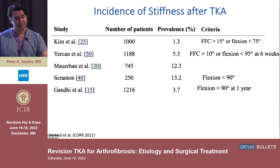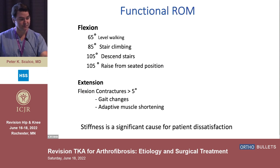The prevalence in the literature depends on the criteria you use. So the stricter the criteria, the higher the percentage of patients are going to have stiffness. It ranges between 1% and 13%, depending on how you set those criteria.